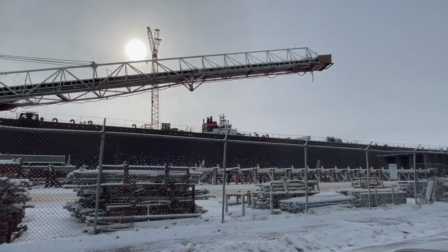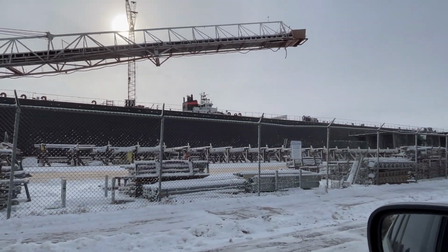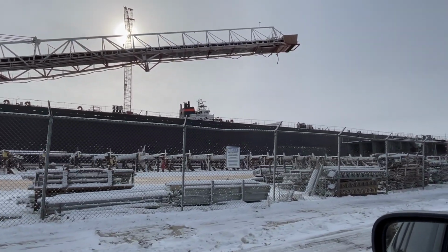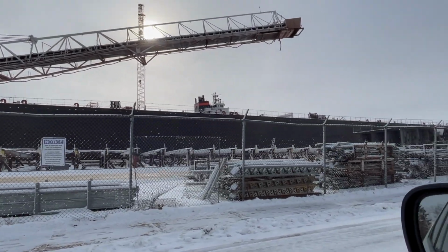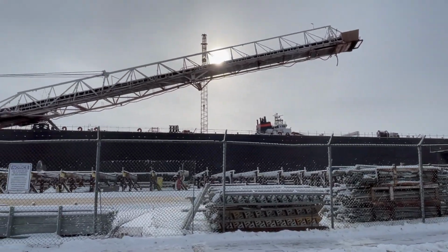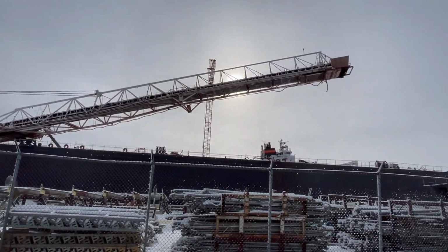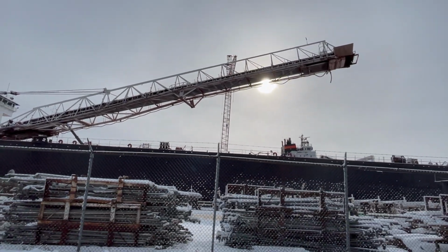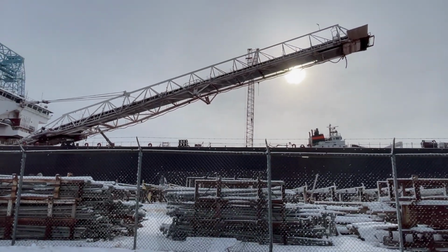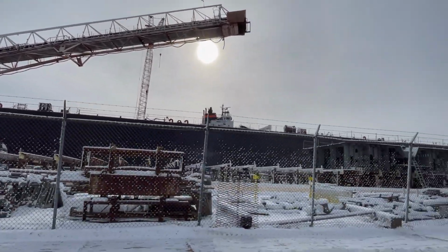And that's a lot of people's favorite ship on the Great Lakes. And I think mainly it's just because of the horn. It's got a very interesting sounding horn. Really cool view of the boom on the American Century, which is used for offloading grain and whatever else they might have on board.